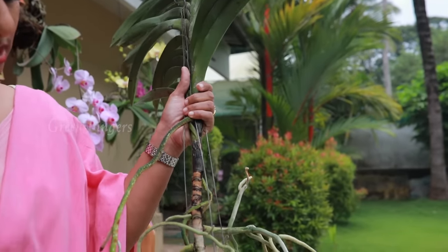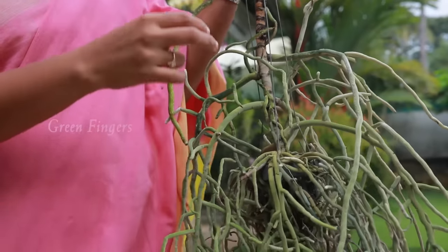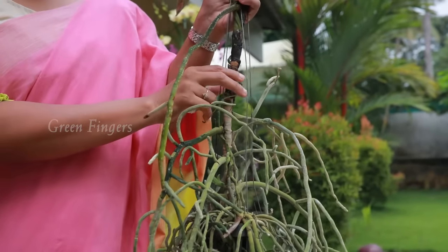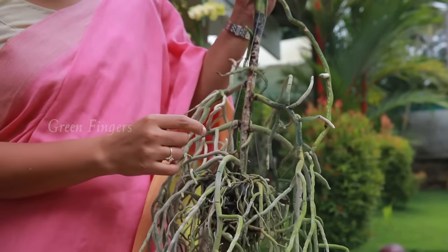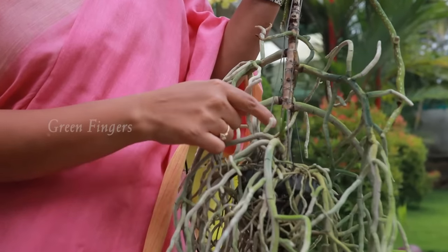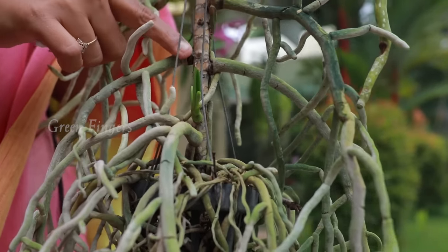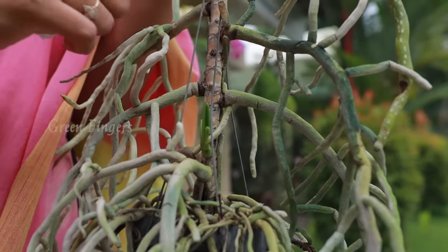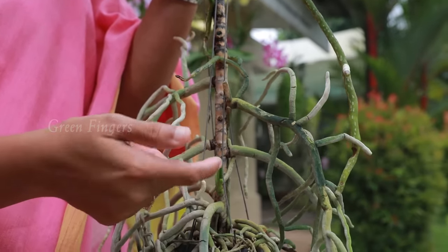This plant is actually quite old, and I was waiting to cut this plant, but there was no growth. But now there is hope here. See, one plant is coming here, and now I can just cut this plant here, and I will have two plants, one here and one here, once this grows. So I'm just waiting for this plant to grow.